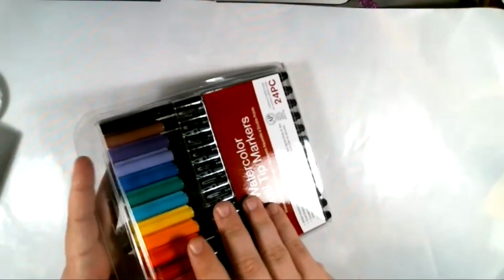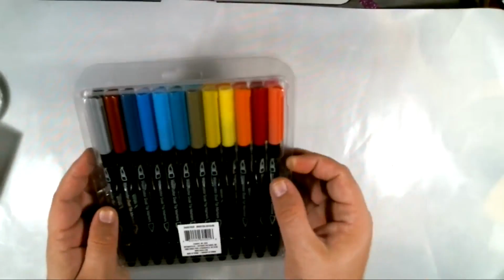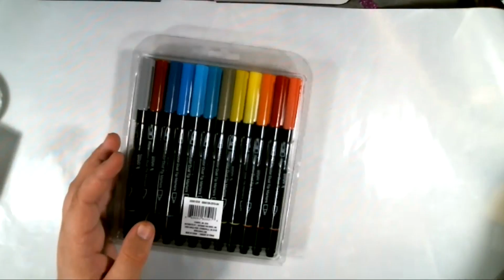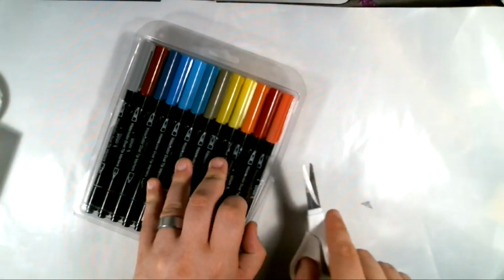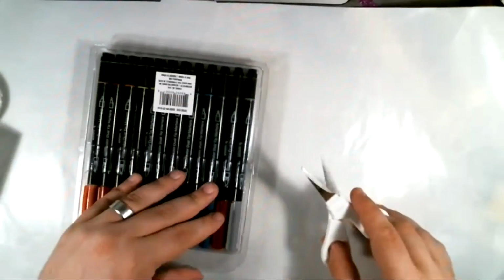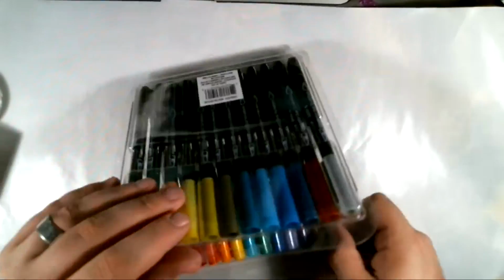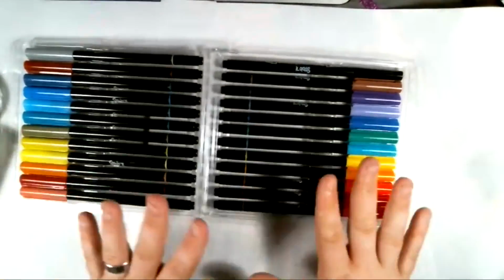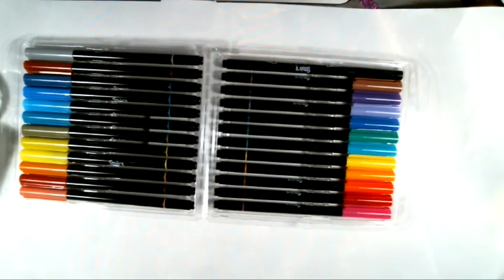These markers are supposed to be comparable to the Tombow markers, if you are familiar with them. So I went to my local Pat Catan's and picked up a set, because in the event that these are awesome, like I hope they will be, I want to carry them in the store so that you guys can get them too. So this is what they look like.